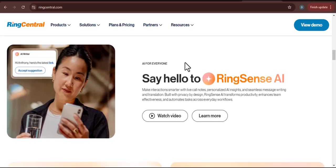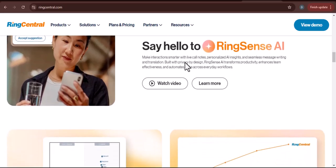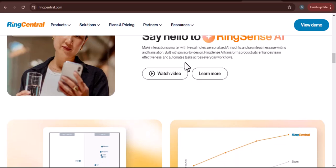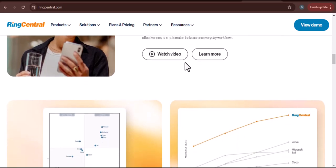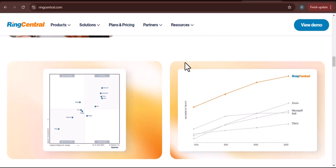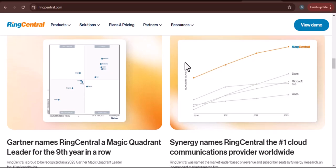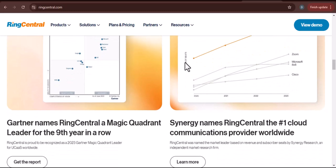RingCentral will typically provide you with instructions on how to test your ported number to ensure everything is working correctly. You'll want to make some inbound and outbound calls to confirm functionality. Once confirmed, you can then proceed to cancel your service with your previous provider, as your number is now officially operating on the RingCentral platform.